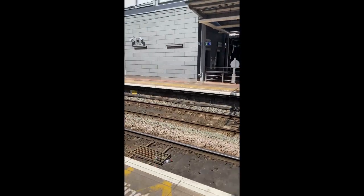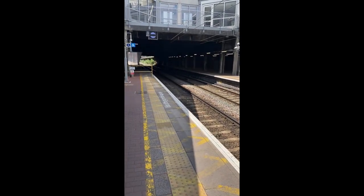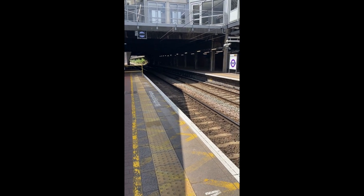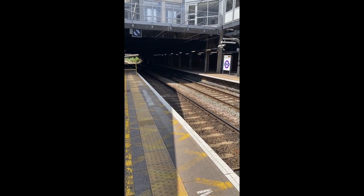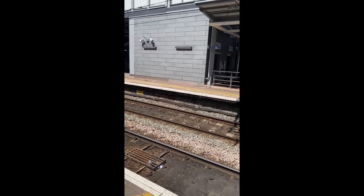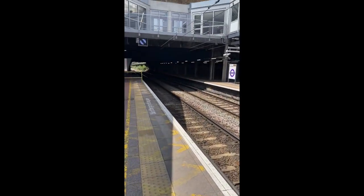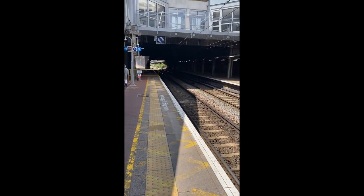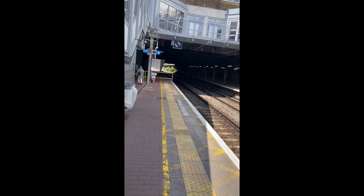Oh! I think it's a freight train or Elizabeth Line train. Or it might be a GWR train. A GWR service or whatever. Whatever. Yeah. I see it's freight. It's a freight, likely a class 66.